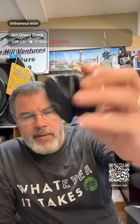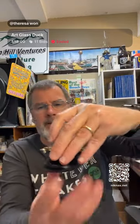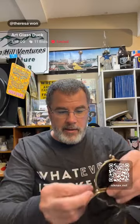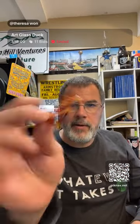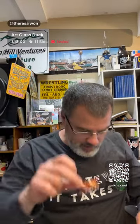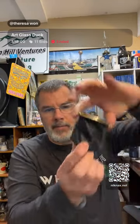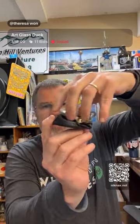Here's a little Neiman Marcus. I guess it's a change purse. It says made in Spain. It's got a little hair comb in it, one of the tortoise shell hair combs, but I guess it's made of leather. Yep, made of leather.